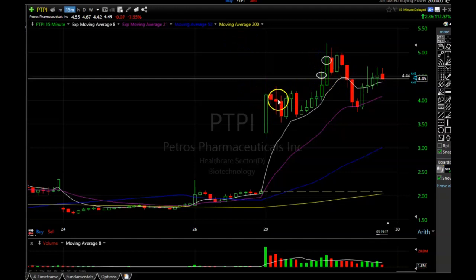I usually don't like to trade this late in the day, but like I said, the price action was good. This is the moving average that PTPI was following, and it was giving it that slingshot move past this resistance area. So I took that trade, and it happened to pay off.